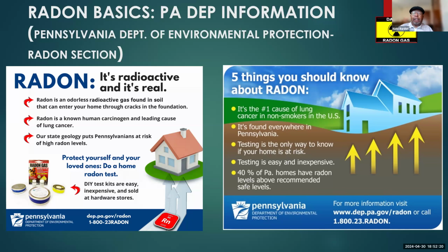We want everyone in the state of Pennsylvania to do testing. I say less than 10% have tested for radon in Pennsylvania, even though this is the second leading cause of lung cancer. Doesn't make any sense.